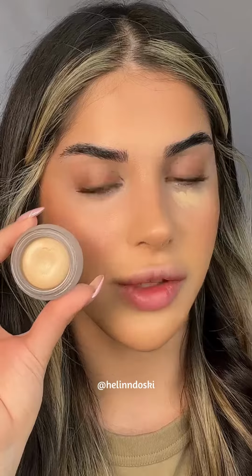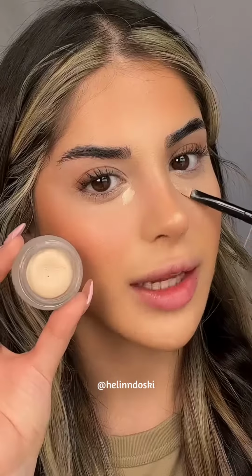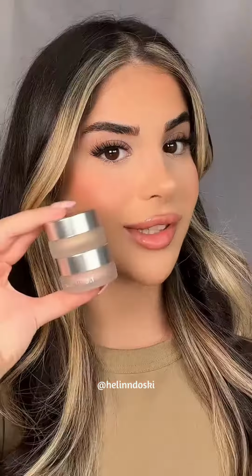And some Light 4G for some actual coverage. I love how these are blending out, although I don't like this beauty blender. And then let's brighten with Fair 9N. Just finished my makeup and honestly my under eyes are flawless. It's definitely a yes from me.